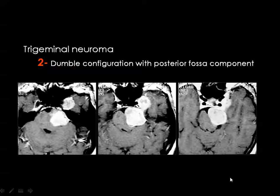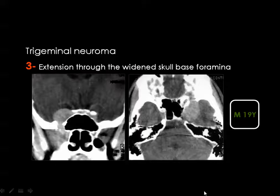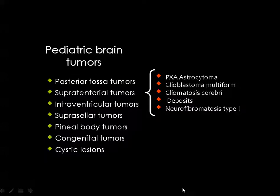Then the dumbbell configuration is characteristic of the trigeminal neuroma in the parasellar area, and also the extension of the tumor through the skull base foramina. You see, this is a parasellar homogeneously enhanced lesion. And look here in the coronal image, the tumor is extending through the widened foramen into the extracranial area. And this is the course of the trigeminal nerve outside the skull. And then you consider this lesion is of trigeminal nerve origin. Then the trigeminal neuroma appears as a dumbbell configuration, figure of 8, and it appears in the parasellar area with absence of the Gasserian ganglion, and it also appears in the parasellar area extending through the basal skull foramina extracranially.